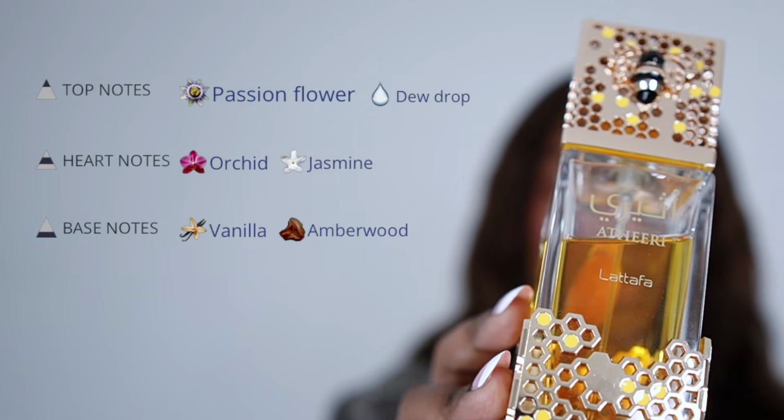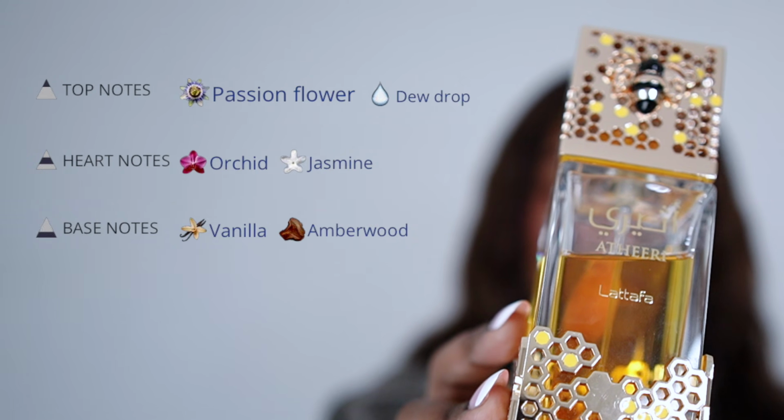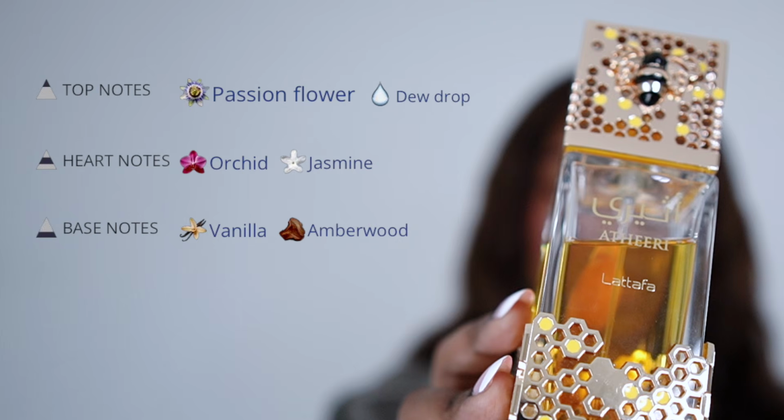So Ethereal is fruity and also fresh. It has an aquatic feel and it's also very sweet, but unlike the previous fragrance, this one is not musky. I wouldn't consider this a musky fragrance. The notes at the top feel very water-like and very juicy.